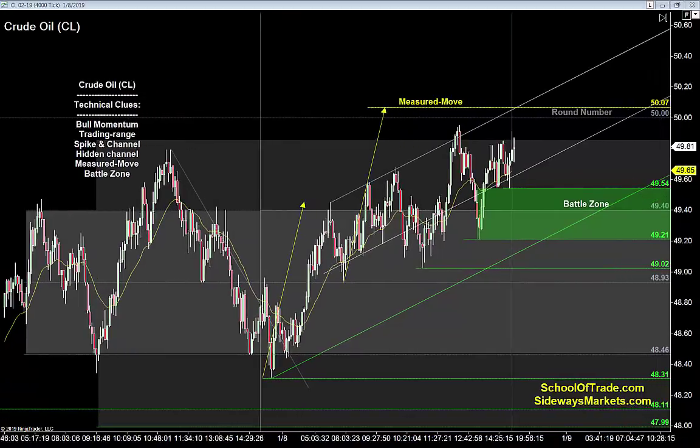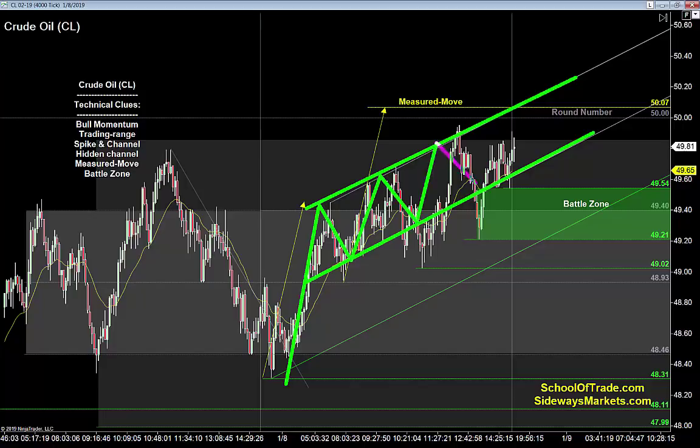Crude is bullish. You can obviously see that, with a spiking channel, a hidden channel, a trading range, and of course a measured move on the chart tonight. The spiking channel, I think, is the most important clue here right now. That spike up into that channel. You can kind of see it's a sloppy one. It wasn't the clearest channel, but it was definitely a spiking channel. That spiking channel tells me to buy into a deep pullback. Spiking channels always tell us to look for buying opportunities with a deep pullback off the high.